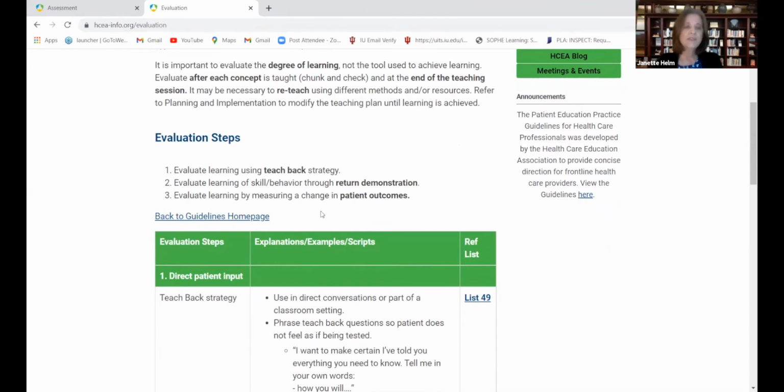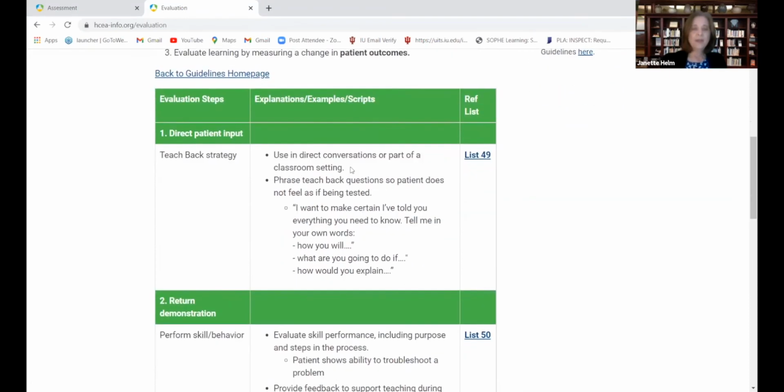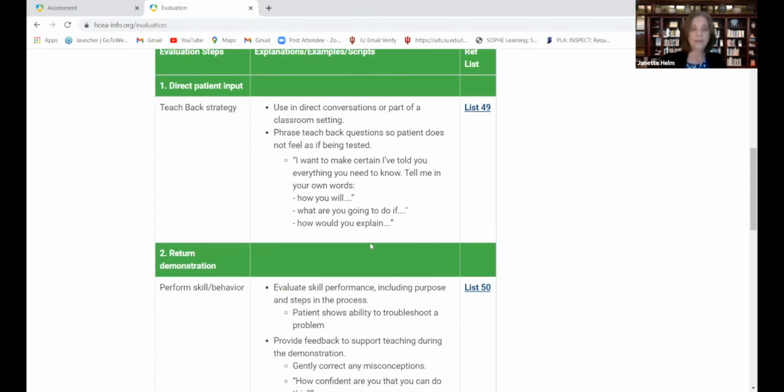So the steps in evaluation are to evaluate using the teach back strategy, evaluate learning of skill and behavior through return demonstration, and evaluate learning by measuring a change in patient outcomes. And there are some examples and explanations in this section of how you would do that. Some ways to phrase teach back questions so that it's not intimidating to the patient, so they don't feel like they're being tested.